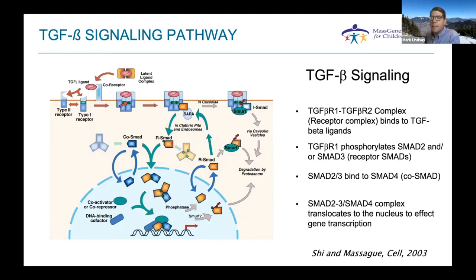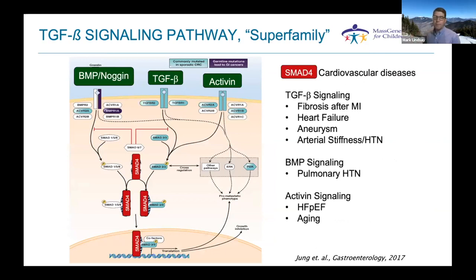But TGF-beta signaling in itself is actually part of a larger superfamily of receptor molecules that behave similarly to TGF-beta but have different functions. And so classical TGF-beta signaling is the one shown here in the middle, but there are other families of TGF-beta signaling, like bone morphogenic proteins or noggin. Activin signaling is a subtype of TGF-beta signaling. And the reason I'm telling you about these other types is that SMAD4 is also involved in these types of signaling. And therefore, a defect or a change in the SMAD4 gene may predictably cause changes in all of these receptor systems.